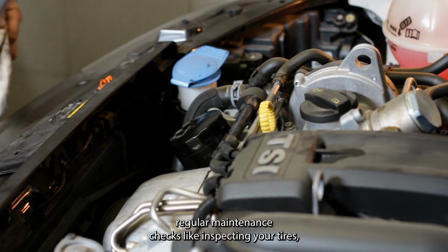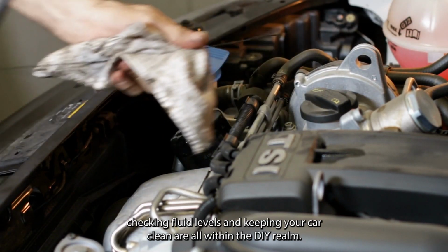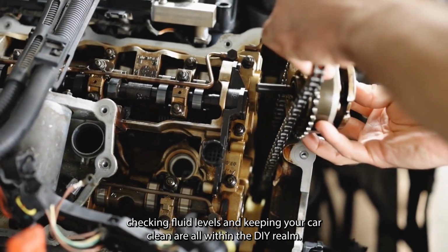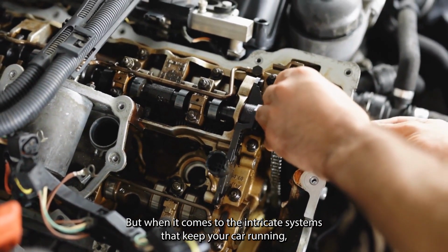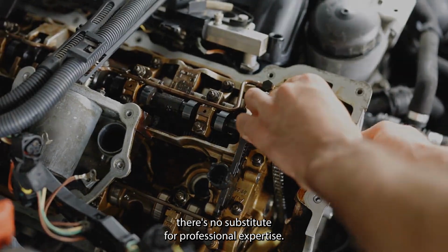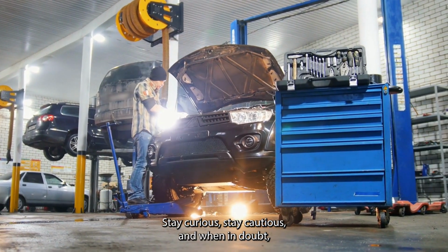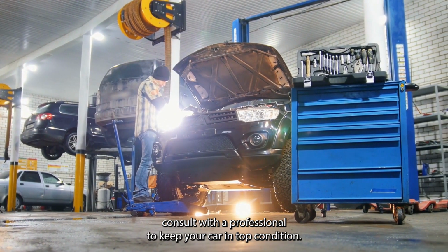Remember, regular maintenance checks like inspecting your tires, checking fluid levels, and keeping your car clean are all within the DIY realm. But when it comes to the intricate systems that keep your car running, there's no substitute for professional expertise. Stay curious, stay cautious, and when in doubt, consult with a professional to keep your car in top condition.